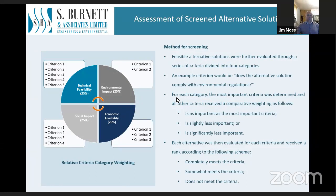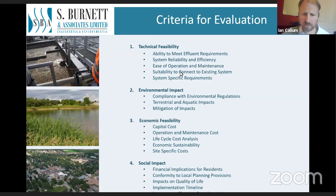Then for each of those, the question was asked whether the alternative solution completely meets the criteria, somewhat meets it, or doesn't meet it at all. And so that was then added up. Actually, sorry, before we get to that, I jumped to the punchline a little too quickly there.